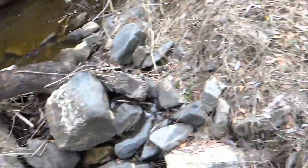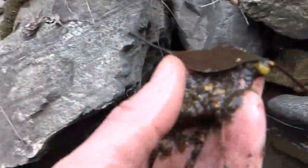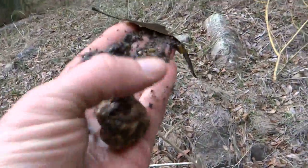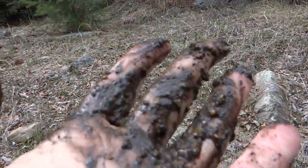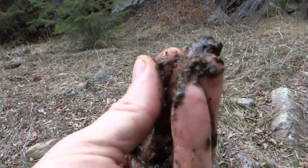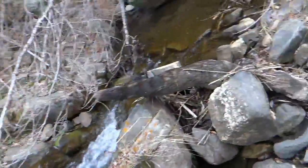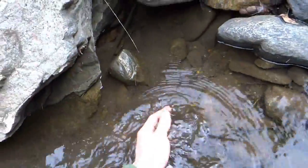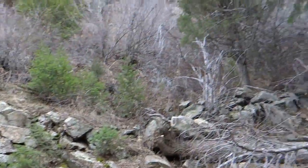Let's see. So we've got a small rock, black dirt. So if there's something in there, it should show up pretty easy, I would think, anyway. Alright, well. So I'm going to mark this spot here. That leads back to the highway. That's north. West. South. East, where Stapleton Road's probably going to be off over there.